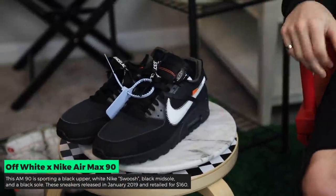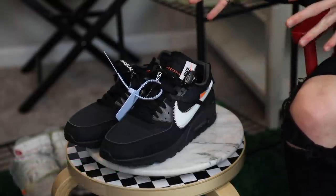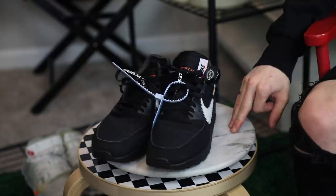Right here we have the Off-White Air Max, another cool model for the Off-White. However, I think these look really similar to a lot of the stuff that came out at the same exact time as these. So I can't really say that I wear them too often.